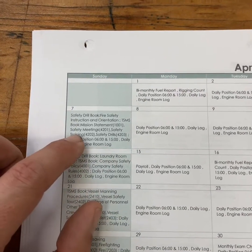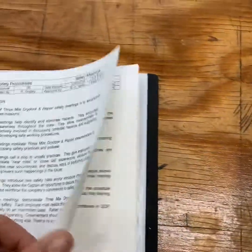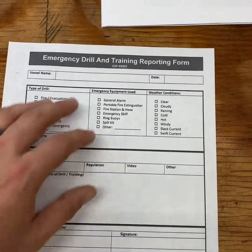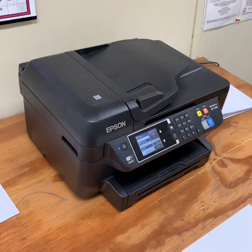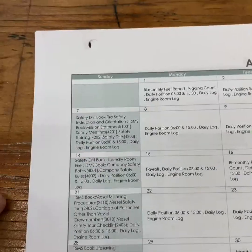The next safety meeting for the day is safety training. That's found in section 4202 of your TSMS. So we'll go there. Once again, you'll take a copy of the emergency drill and training form, fill it out, send a copy to the office through Dropbox, put this filled out copy in your TVR under safety meetings.